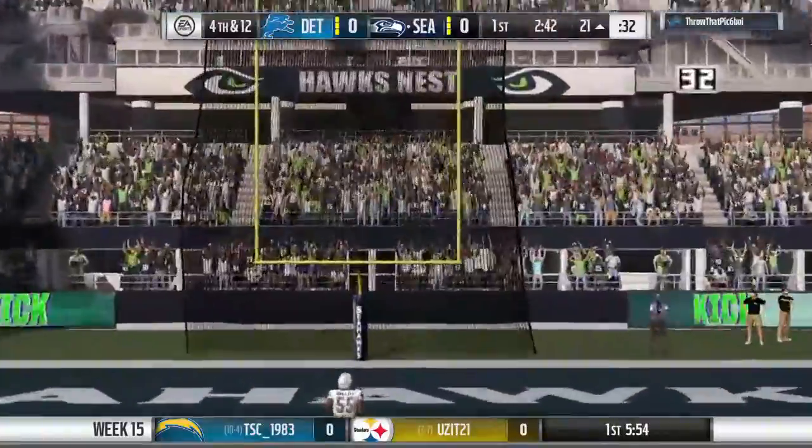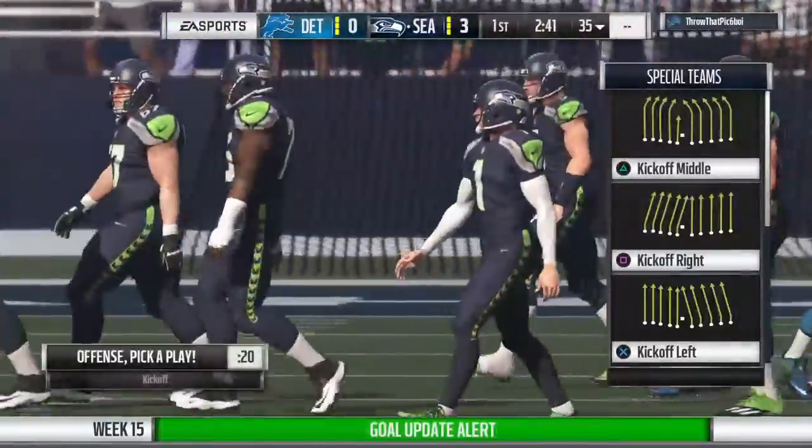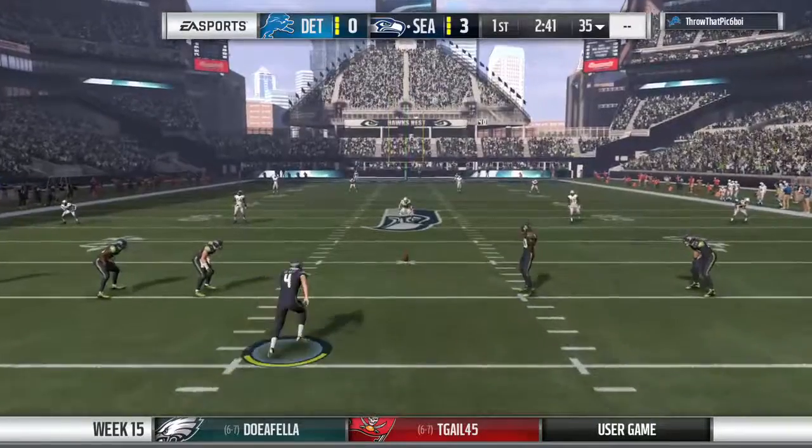And Frank's kick is good, and the Seahawks grab a 3-0 lead. And Charles, they get the field goal. Took him a dozen plays, though. Work with me on this one. You know what I'm about to say, right?